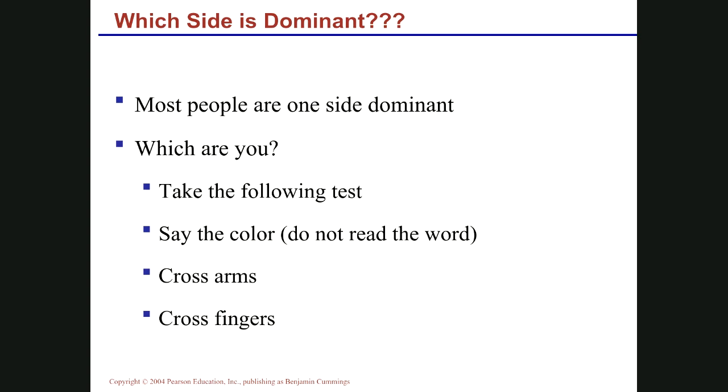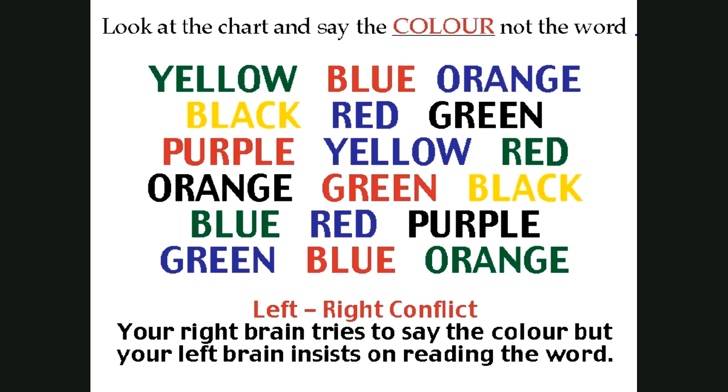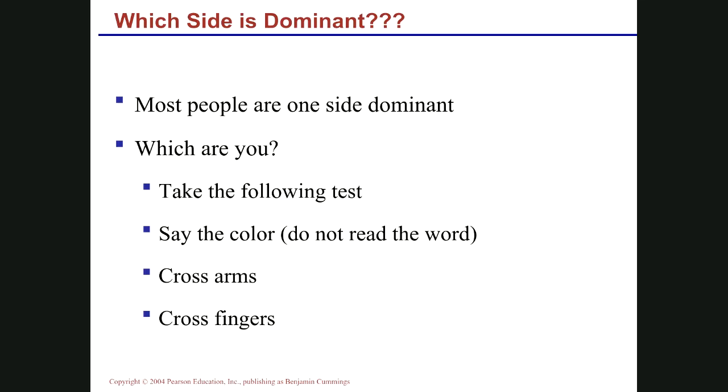And so we're going to take a little test, and we're going to see right now which side is dominant. We're going to take the following test. And I actually want you to do it sitting at your desk. So do these things as I tell you to do them. The first thing I'm going to ask you to do is look at this, and then say the color as you go through here. You have to do it out loud. You have to say it. Don't read the word. Just say the color. Go.